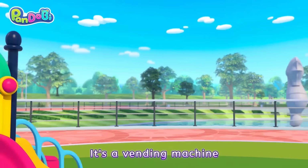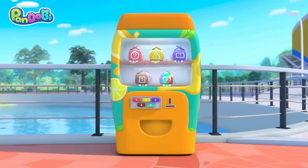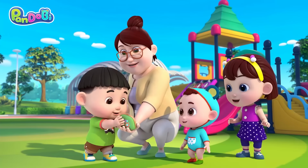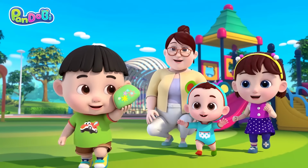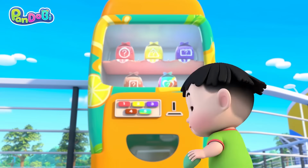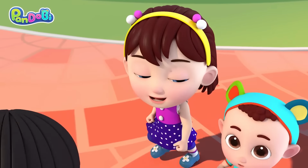Look! It's a vending machine! Wow! Come on! Go and take a look! Yay! Pan, pan, dodo, bibi!